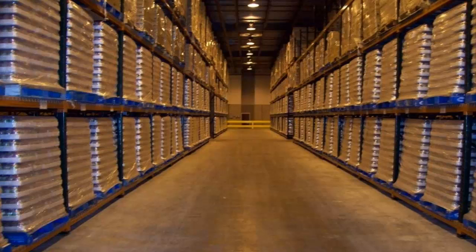And they will sit in this warehouse even under optimal conditions, and they're stored properly, let's say under 70 degrees. They will sit in this warehouse until there is a demand for them. So God only knows how long they're going to sit in this warehouse.